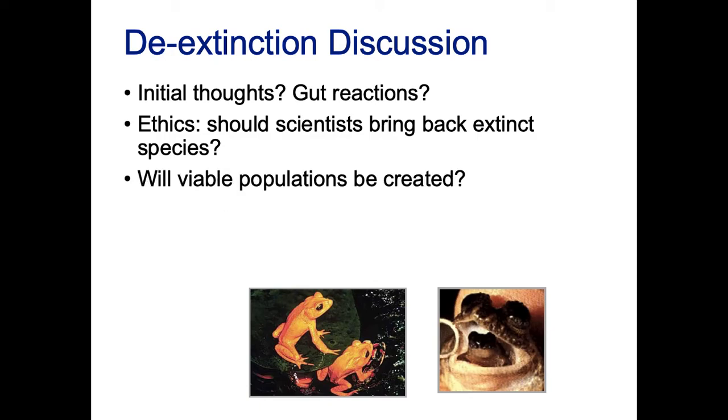From a conservation biology perspective, it's more important, I think, to ask whether we can create viable populations. If we're creating one individual, are we going to be able to make enough individuals and insert enough genetic variability for us to create a population? Because to really bring a species back, we want it to be possible to get to a place where we don't have to constantly work on its conservation or constantly make decisions and intervene. We want it to be able to persist on its own. And it's hard to think that we could go from no individuals to a viable population.